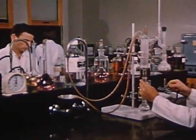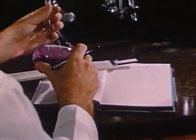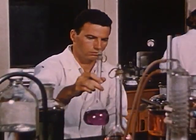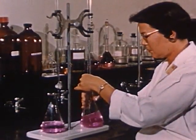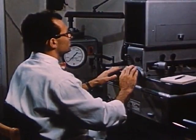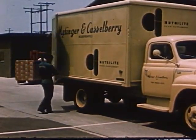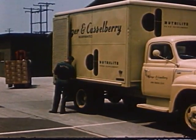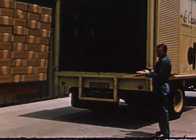The Nutrilite Laboratory is not only evidence of the thoroughness and care which is lavished on the preparation of Nutrilite food supplement, but it is a constant reminder of the unceasing efforts in the direction of further progress in the field of food supplementation made by this highly competent, carefully trained staff. Let's return now to the Nutrilite plant. Here we have seen the preparation of the Nutrilite food supplement, the ultimate destination of which is your home.